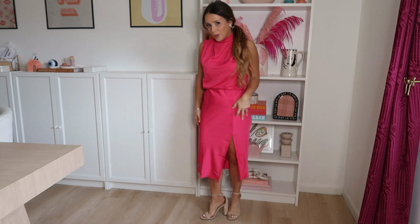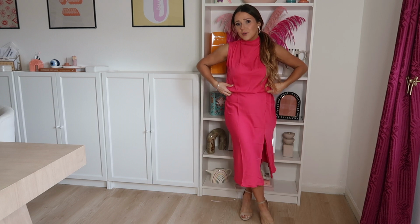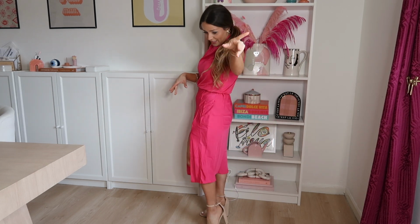This is such a bright and fun color, perfect with a tan, perfect for the summer. It would be cool for a fancier event at night, but I would totally wear this to an engagement party or a date night in a fancier place, or even a cruise or on vacation in Miami. I don't know where I'm going telling you all this, but it's just really fun.